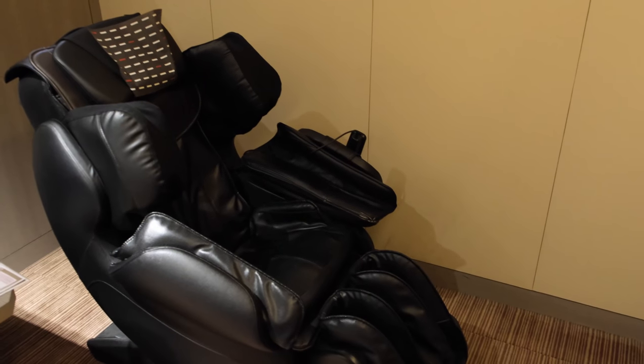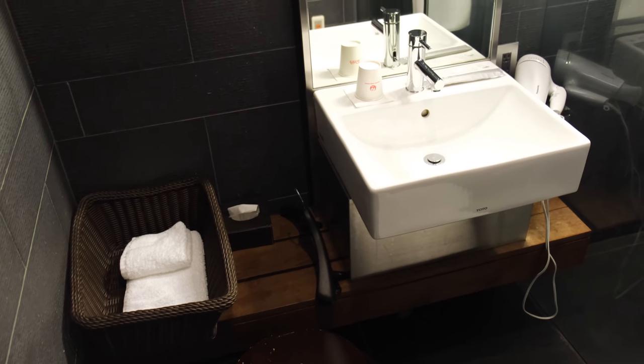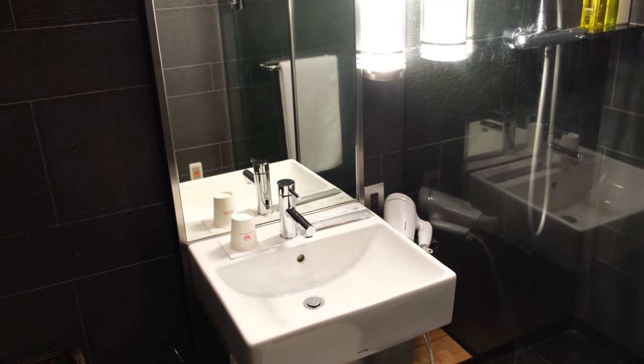Next up, I was off for a massage in these new mechanical chairs, which was an interesting experience. As I was going to spend the next 13 hours stuck on a plane, my last part of the lounge experience was to check out the showers.